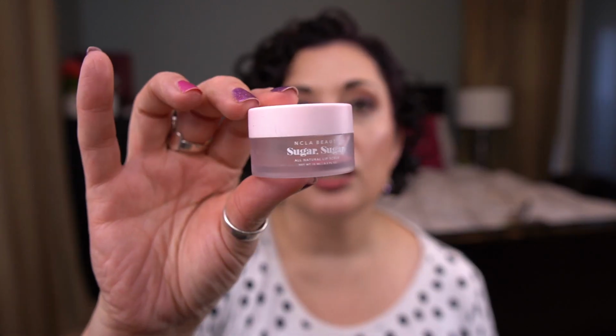I do have a lip scrub. This is by NCLA, and I kept the box at least, because the packaging on the jar doesn't include the scent. This is the Sugar All Natural Lip Scrub. I don't love this. It's very waxy. And I picked up a couple of these in the, I think BoxyCharm pop-up. Yeah, the scent was nice. I enjoyed the scent, but I did not enjoy the scrub itself. So I think I have one more of these and then I'll be done.